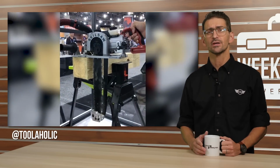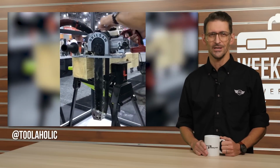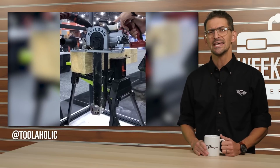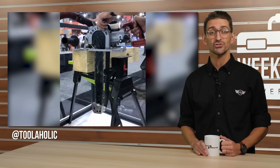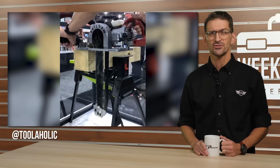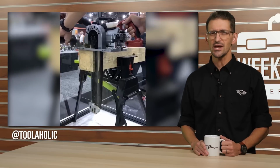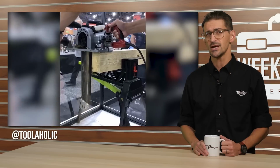Skilsaw showed up to STAFDA with a couple surprises as well. First up was a worm drive beam cutter they dubbed the Carpentry Chainsaw. This design will no doubt look familiar to our fans, taking on the likes of the Festool Sword Saw and the Prezi Circ Saw attachment. This version features a 14.5 inch cutting depth, an automatic chain oiler, and a unique chain featuring a cutting tooth on each link, offering a finer cut than a normal chainsaw.